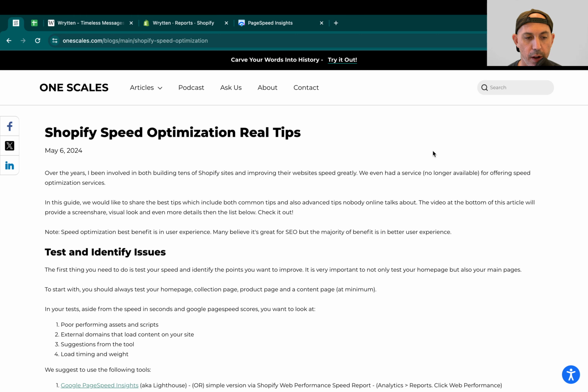In today's video, I'm going to cover Shopify speed optimization real tips, aka how to make your website faster. So many of you requested this topic. It's crazy how in demand it is. Some of you really think it's good for SEO. Some of you think it's good for conversions, user experience.